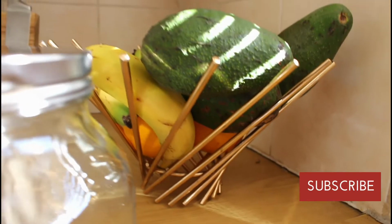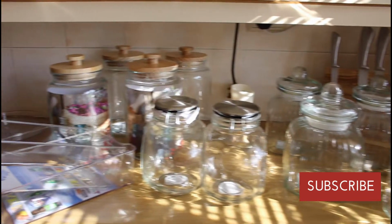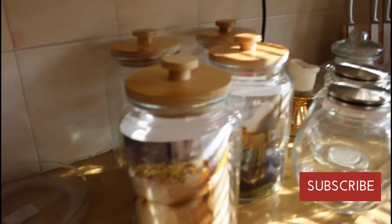And here are all the organizers that I will be using. As you can see, they are so cute. I really love the big jars that have the wooden lids. What I love also about these organization items is that they do seal in your food so it will not go stale because of the silicone wrapping that is on the lid. So that is what you also need to look out for when you are purchasing organizers to keep your food.